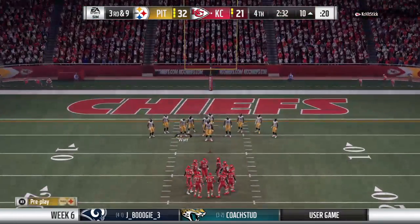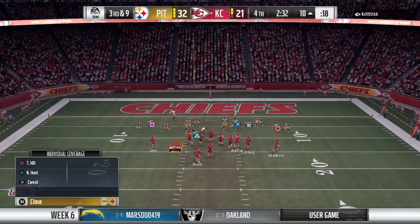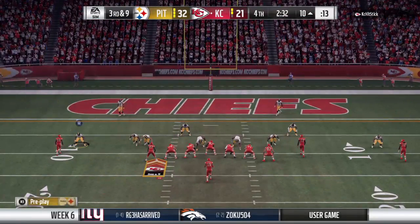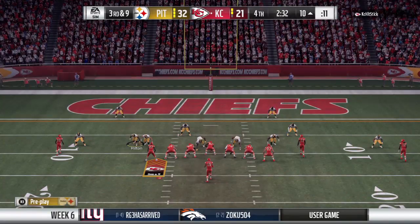The Chiefs on third down. 2 for 5 to this point. This is 3rd and 9. Hurry up, here we go. Blue 90. Here we go.